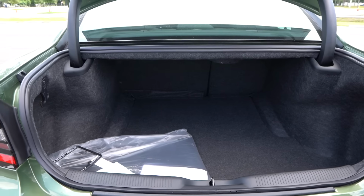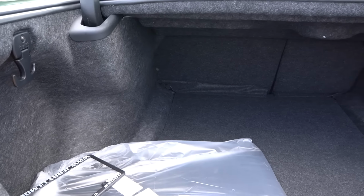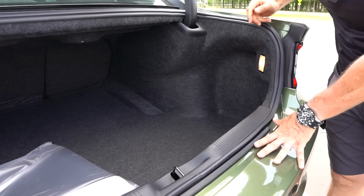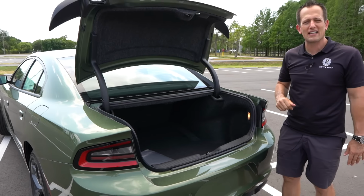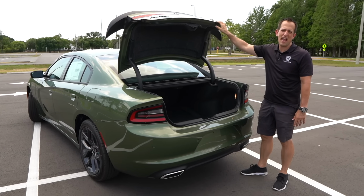Really great. Remember, this is a rear-wheel drive platform, so that means you've got a drive shaft connecting the rear wheels to the ground to deliver that power. You can fold down the seats, 60-40 split, and then you have a nice little cubby there and a little hanger. You can hang your grocery bags on the side so you don't have your avocados and mangoes rolling around.